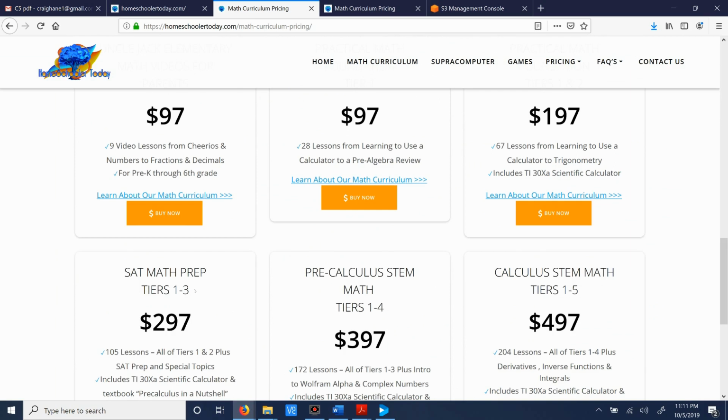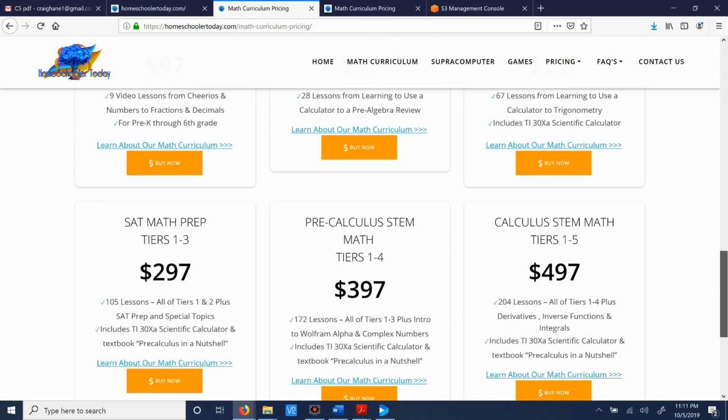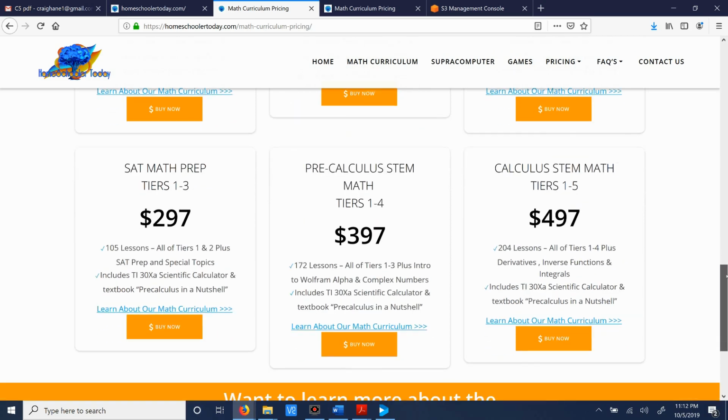$297 gets you Tiers 1 through 3, and it's an unlimited amount of time. So if you're going to spend a couple of years with a student studying it, that's probably cheaper than the family plan. Family plan for one student would be $25 a month at this point in time. Now, these prices may change in the future, so don't hold me to these prices as far as this video goes. That's what it is today, which is 2019. And hopefully it won't go higher in the future. It depends on all sorts of things: the economy, inflation. I'll be talking about that in later chapters.